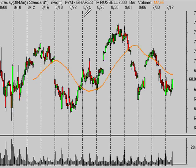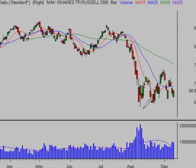Russell 2000 is still a mess, obviously, as well. This 66 level was the bigger level that we wanted to see hold for the Russell, and we didn't get down to that. The low today was actually 66.37, so we came pretty close. But 66 is really the key level for the intermediate term, I would say, for the Russell 2000.